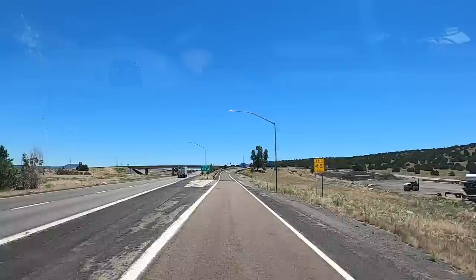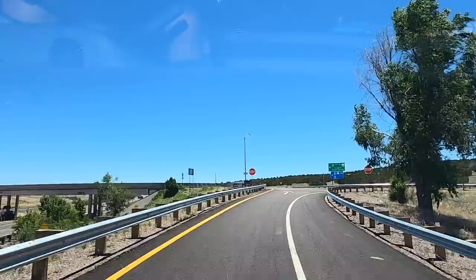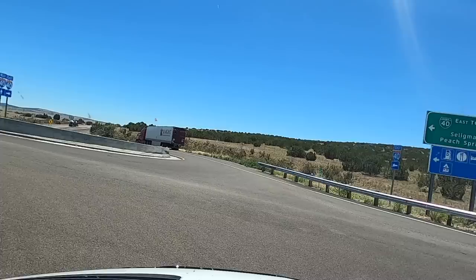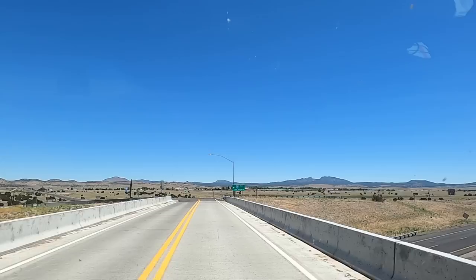Matter of fact, once I get over the overpass here, I'm going to stop. I need to clean off the windshield and set the drone. Maybe we might launch. I don't know. It's kind of doubtful. All right. I'm going to go up here and pull off. I'll be back.